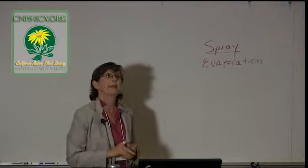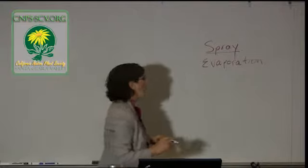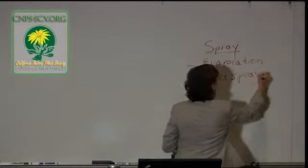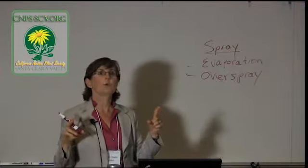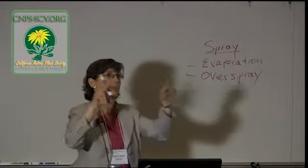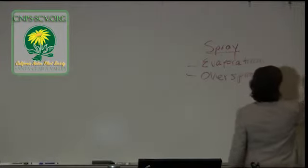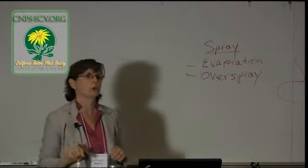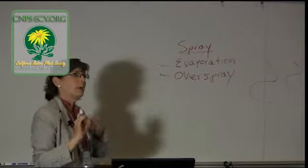Okay, what are some other inherent problems with spray, or why we would use more water? Yes? You overspray and cover the concrete. Overspray. Yes, you're overspraying onto the concrete. So spray is really good if your lawn is a square or a rectangle or something. It's really not good if your lawn looks like this. Right? Really hard to do those curves with spray. Okay, so overspray.